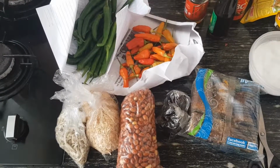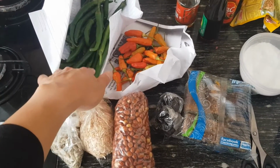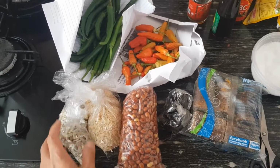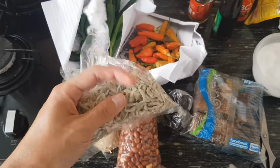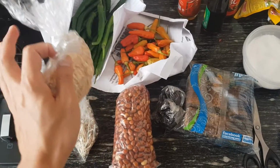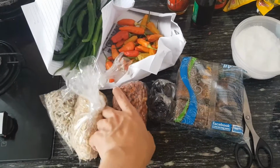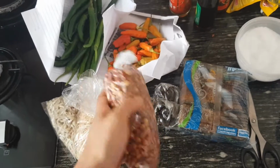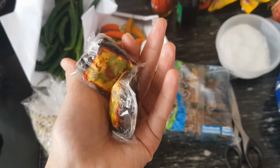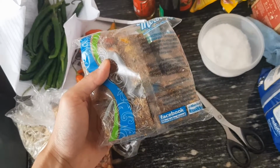So these are what I got from the market today. I found some chilies, green chilies, and also these bird-sized chilies. And then I also bought these small fishes, and these small shrimps, and this is peanut, and this is tamarind, and this one is palm sugar.